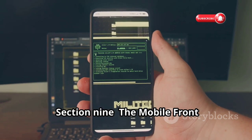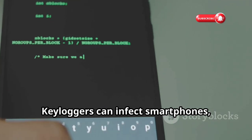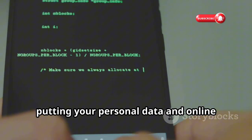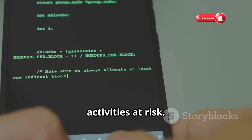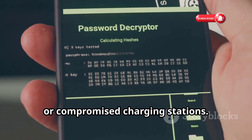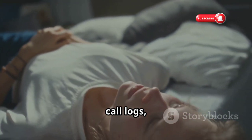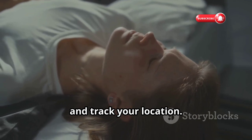Section 9. The mobile front. Keyloggers on smartphones. Keyloggers can infect smartphones, putting your personal data and online activities at risk. They can be installed through malicious apps, phishing links, or compromised charging stations. Operating discreetly, they record messages, call logs, passwords, and track your location.